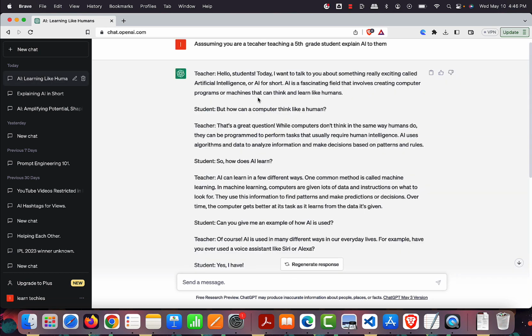If you see, it's way better than what we had in the earlier version, which was not at all creative. And here, since we have given it a role as a teacher, it's kind of giving us a teacher-student conversation. So this was a very small example of how we can use prompt engineering. You can see, just by changing the way we ask the prompt, we can get better answers.